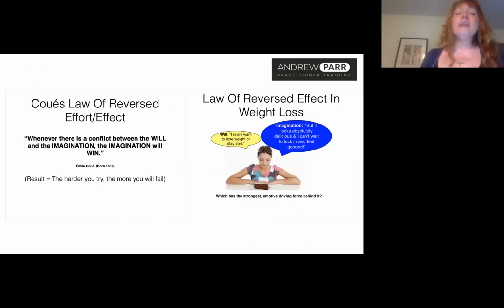Okay, so when you're dealing with people that are trying to lose weight, you've got this law of reversed effect going on. It's almost like the devil and the angel. You've got the devil on one shoulder saying, go on, have it, and the other one saying, no, you really mustn't. And it's literally your will versus your imagination. So if you look on here, you've got, I really want to lose weight and stay slim, but the imagination kicks in and says, yeah, but that looks so delicious and I can't wait to tuck in and feel really good. And if you look at the thought bubble there, the biggest one is the imagination, which is what's driving that person to do something that actually they really don't want to do.